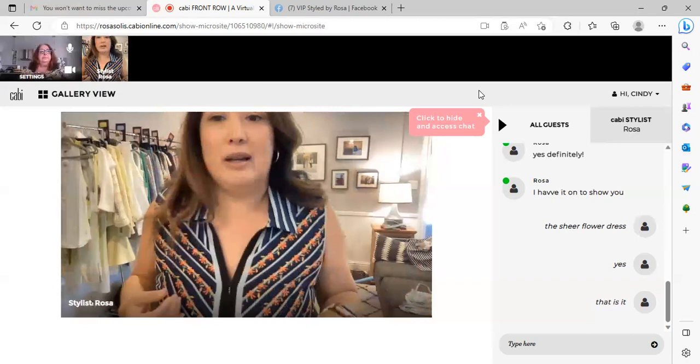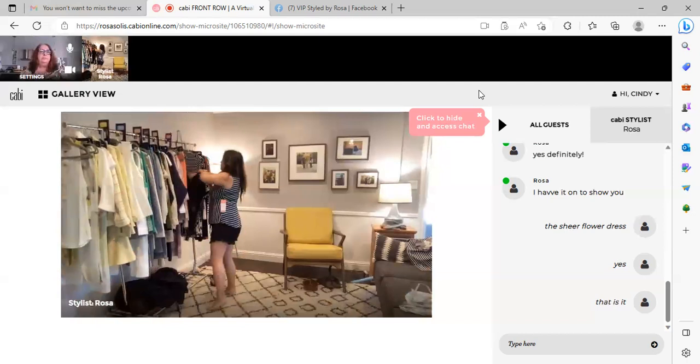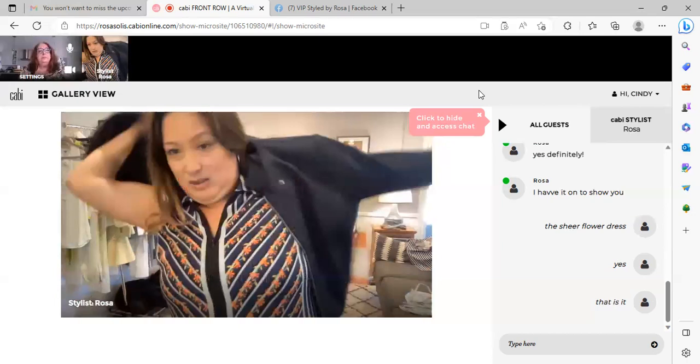But I love how you can also pair them, like I showed the different blazers, which I love. So I showed the orange, so it really brings up the orange. But then even if you wanted to pair it to navy, I love the navy. And this one has holes for your thumbs, which is kind of cool.